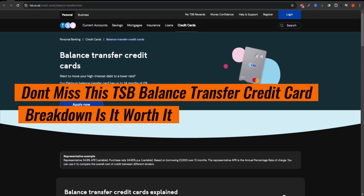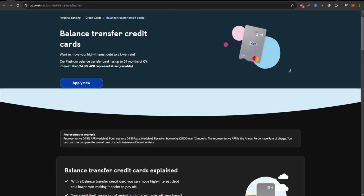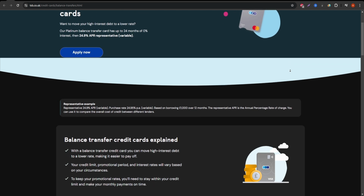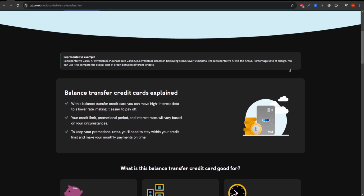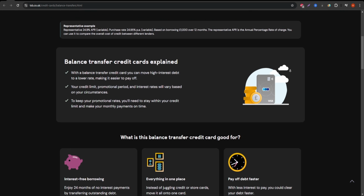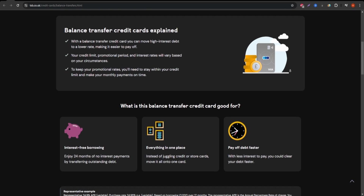Welcome to this detailed breakdown of the TSB Balance Transfer Credit Card, where we'll guide you through all the essentials you need to know before considering it. If you're unfamiliar with balance transfer credit cards, the idea is simple. You transfer your existing credit card debt to this new card, ideally with lower or zero interest, so you can pay off your debt more efficiently. Let's get into how this TSB card works and whether it's the right choice for you.